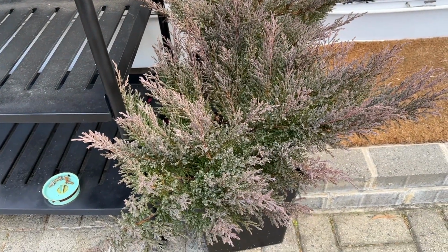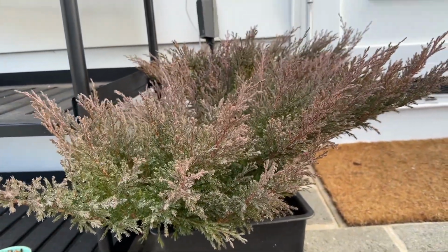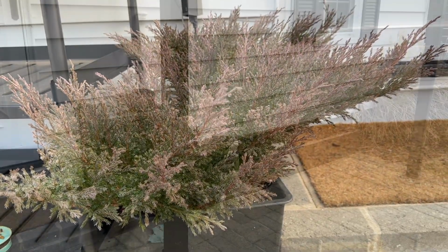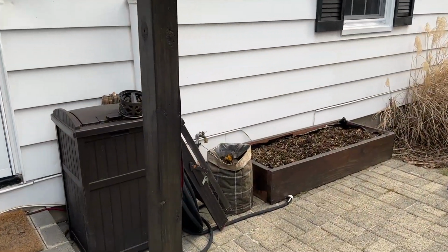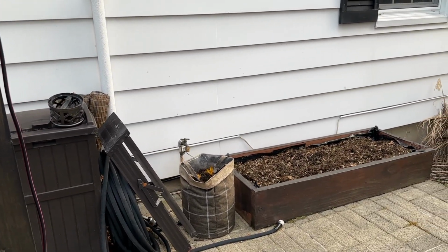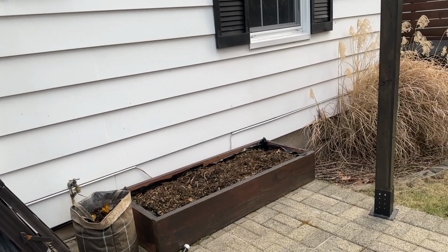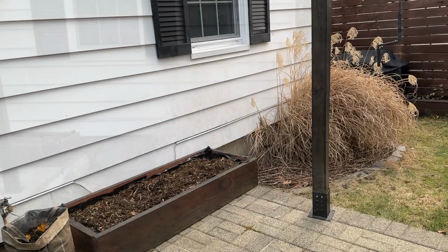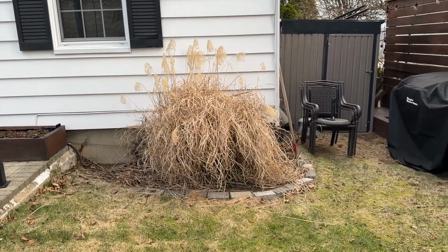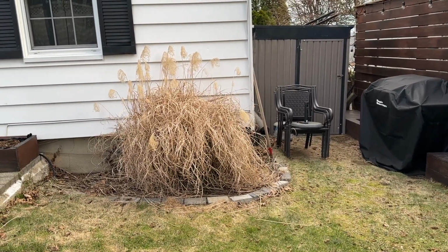These two plants here are the juniper, which usually are on our front porch inside of our planters. I moved all of that to the back of the house so that it can be protected from a lot of the harsh winds that the front portion of the landscape receives. And this is just an empty raised garden bed that we usually plant up with some veggies, and we'll be doing that again in the spring.